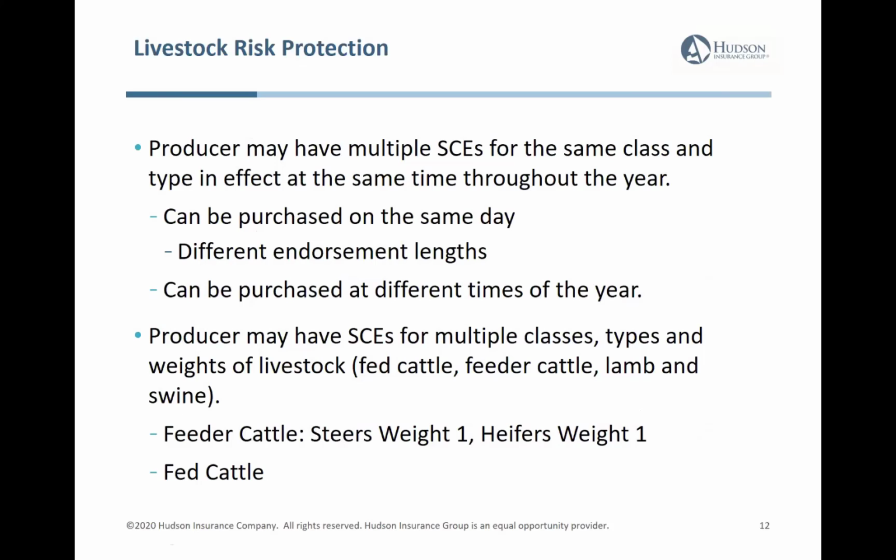I said the word endorsements a couple of times. They're called specific coverage endorsements, and that's actually what you would purchase to bind coverage. That is what establishes liability. A producer may have multiple SCEs throughout the reinsurance year or throughout the crop year. There's no limit to the number of SCEs that a producer can write throughout the year, but there are limits on the number of head that can be written per year and per endorsement. But essentially, you could write an infinite number of endorsements for the crop year.